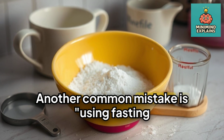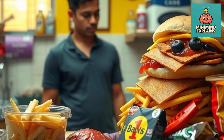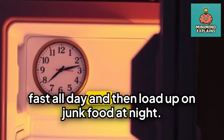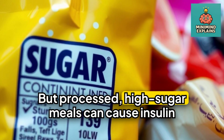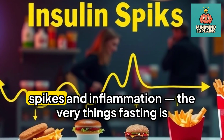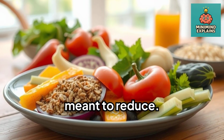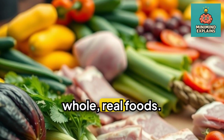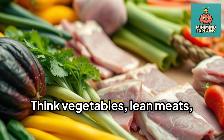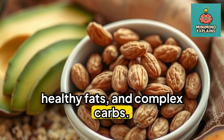Another common mistake is using fasting as an excuse for poor food choices. Some people fast all day and then load up on junk food at night. But processed, high-sugar meals can cause insulin spikes and inflammation, the very things fasting is meant to reduce. The fix: prioritize whole, real foods. Think vegetables, lean meats, healthy fats, and complex carbs.